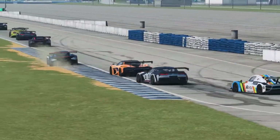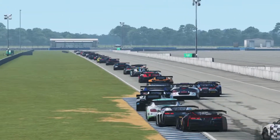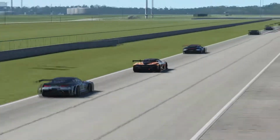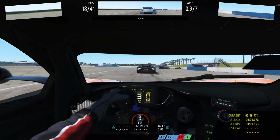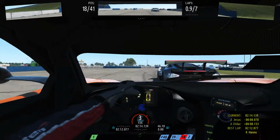But already we made plenty of positions, and we had a pretty good fight here with the Corvette, as you know. We got him around the outside in some previous corners, and now I think we are in position number 18 as of the first lap. So we're starting in P39 or P40, and we went up into P18 already from the first lap. So that's a pretty good start into the race.